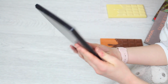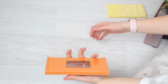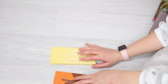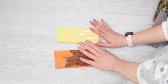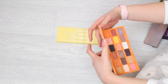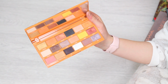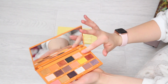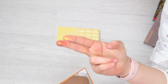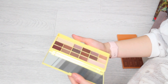And yeah, love it. And final two, I've got the Peanut Butter Cup and also the Naked Chocolate palette. I love the packaging for these, by the way. So the Peanut Butter Cup palette, I've done a look on already, and it's not my favorite palette, but it is quite a cute palette, and it has some really pretty shades in here. I don't know why I'm swatching them because I've already swatched them. And then lastly is the Naked Chocolate.